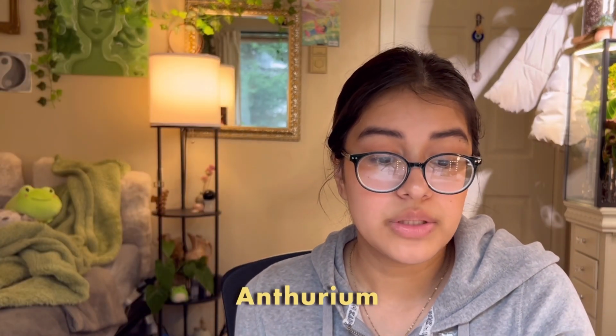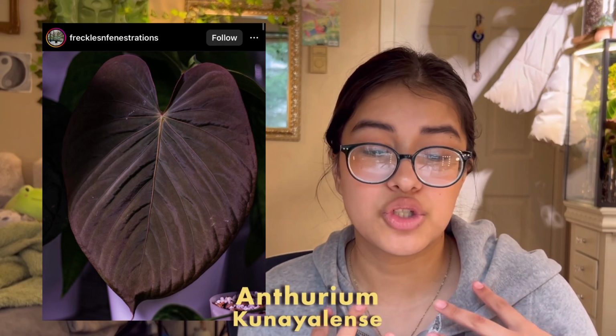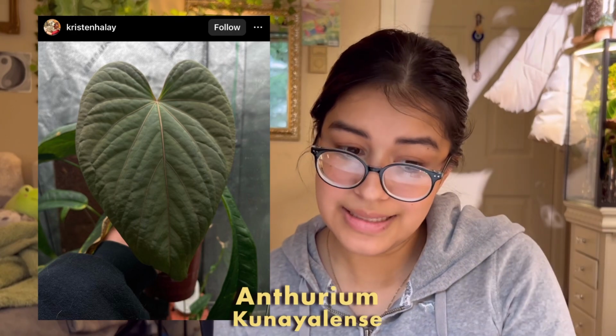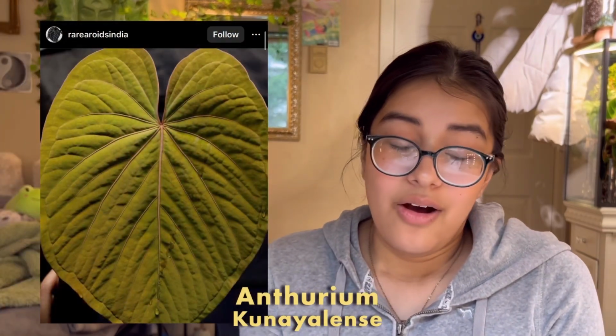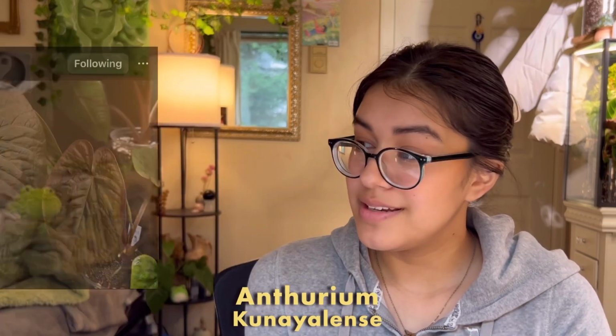Another one that I wrote down is a Kun Lents, which again, that puffy roundness, just so freaking beautiful, and I love this plant. And all of these, I have a searing spot in my heart where I love these.